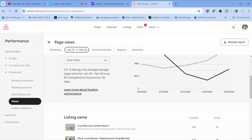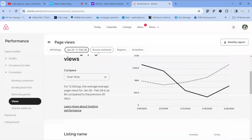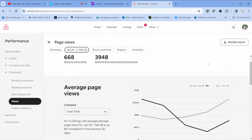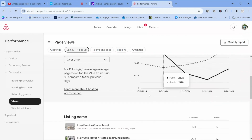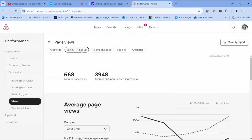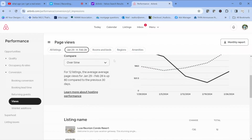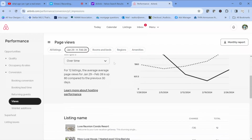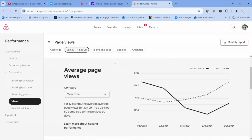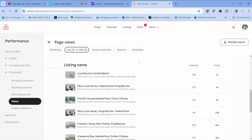And so once you go to the insights, you're going to go to conversions, then you're going to go down to views. All right, when you go down to views, it's going to give you the analytics. And with the analytics, you'll see, let's see here. I think this is a weekly view over time, similar listings. All right. So if you go on the app, you can see the views for the last 7 days, the last 30 days, the last 365 days, or the next 7 days. On the computer, it shows a little bit different, but it still gives you a good understanding of where the views are.